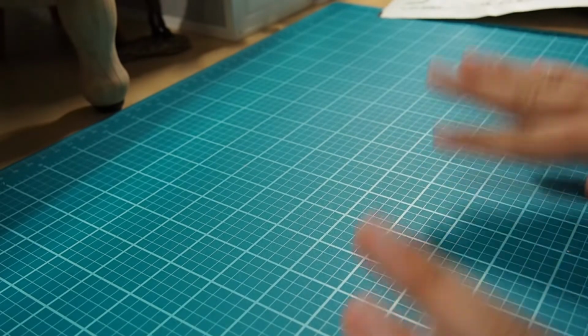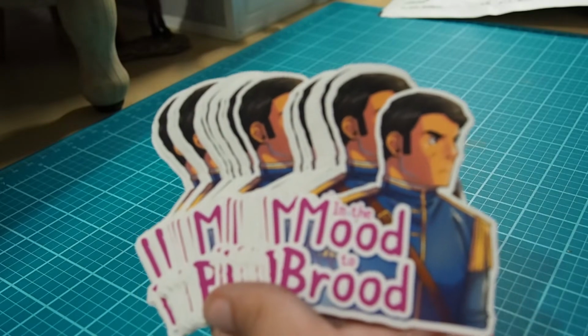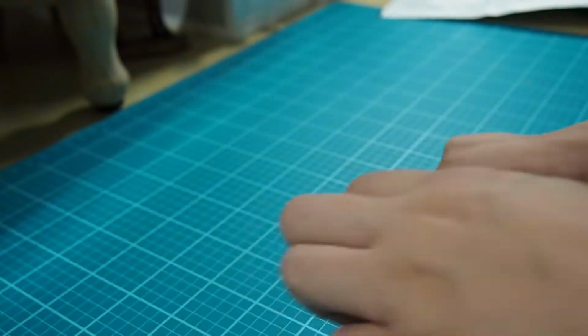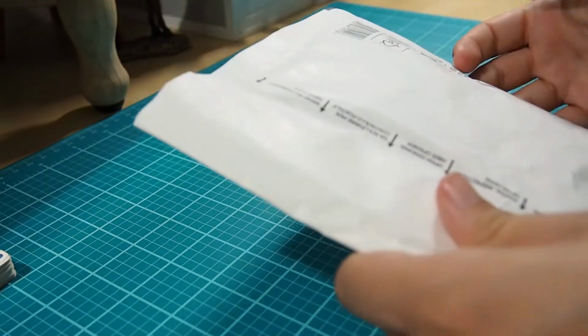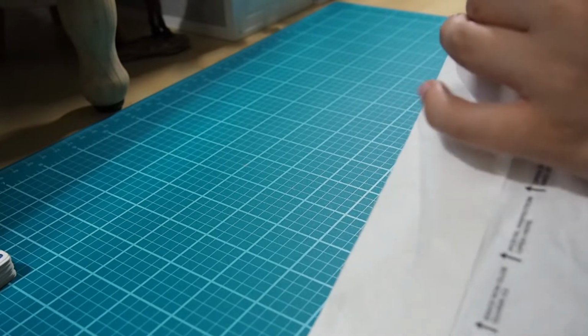Okay, we got some mail. These arrived. These are from Sticker App. They came out pretty nice. In the mood to brood. And then we got more mail. Okay, here we go. I'm nervous about these. These are holographic. And I realized after I ordered them, I didn't quite read their tips on how to design holographic, so these might look totally weird.